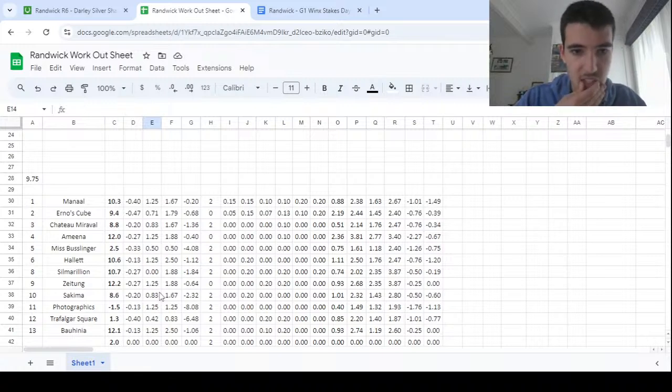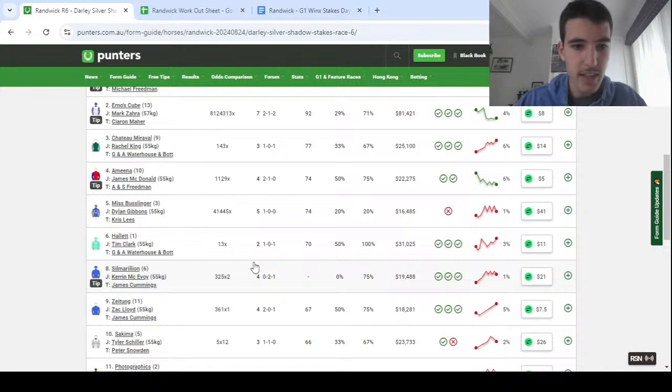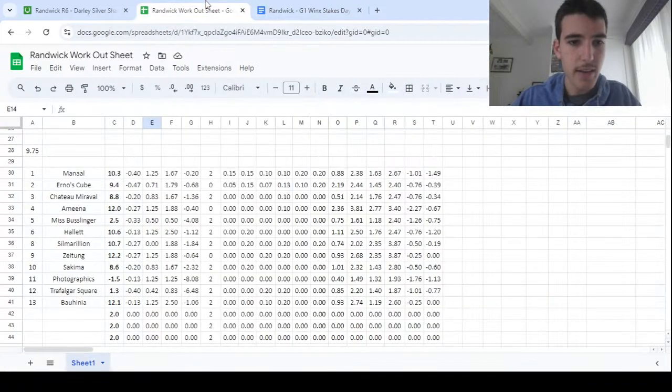Well, that's really surprising. It's going to be, well, we've got basically a 3-way tie here. It's going to be Zhetung on top by 1.1 of a point on Bohemia, Amina, and then Silmarillion. It's very close in this race. Zhetung, Zach Lloyd, gate 11. Okay. Well, I was not expecting that. It's going to be Zhetung.